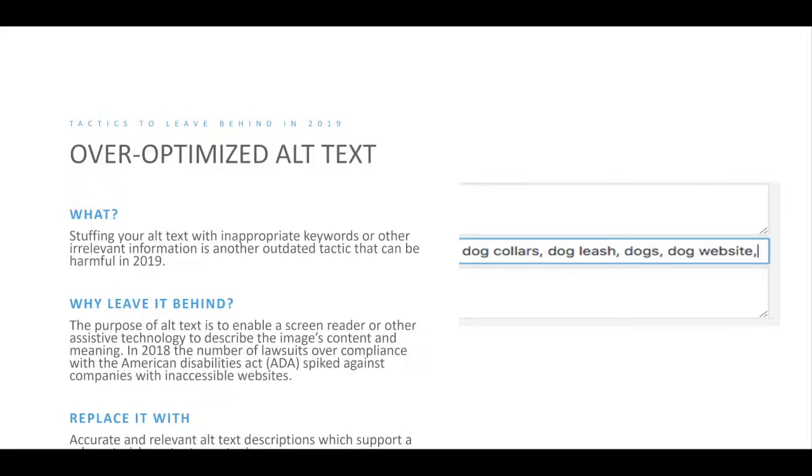Alt text has definitely been a victim of keyword stuffing in the past. And just as keyword stuffing your body copy on page is seen as spammy, so too is stuffing your image alt text with a string of keywords. Instead, we should be looking to create accurate and relevant alt text descriptions, which support rich and relevant content on your topic.